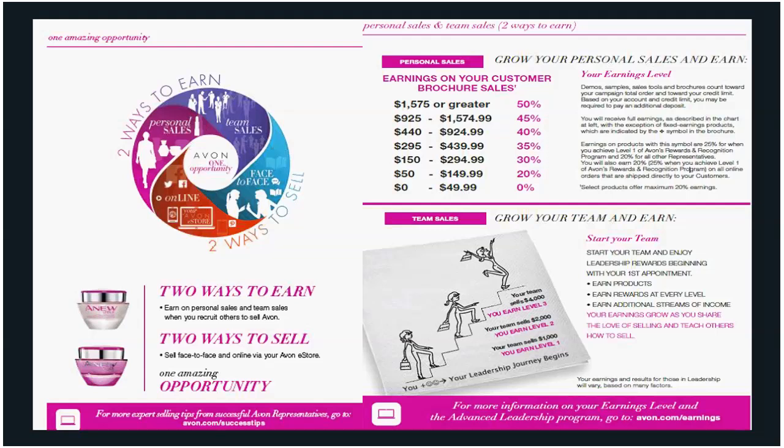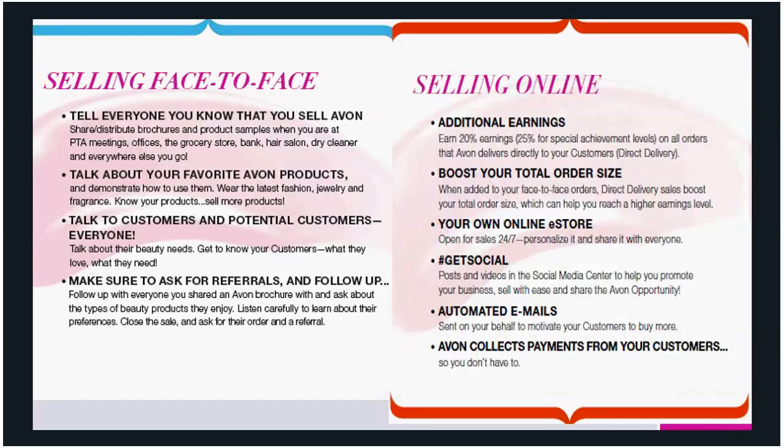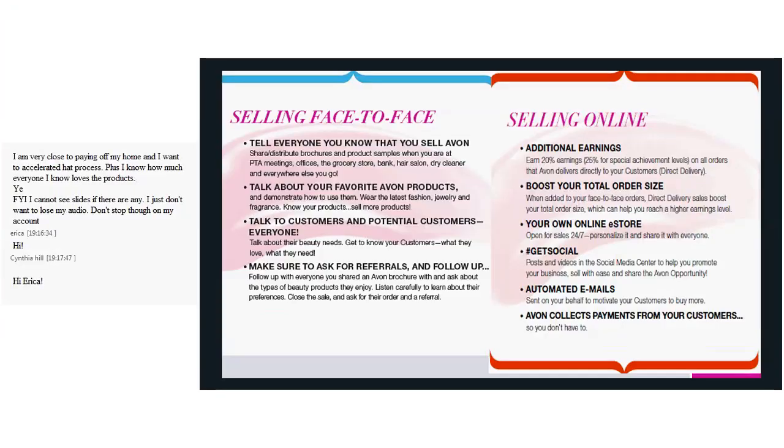And then, of course, starting your team, helping other people come into Avon and earn money, you can get a bonus and incentive and eventually earn a percentage off of what they're selling as well. So just a few tips on selling face-to-face, of course, telling everyone you know that you're selling Avon, and talk about your favorite Avon products. Wear the jewelry, the perfume, your makeup, your clothes, whatever it is that you like. Make sure you're using it and letting everybody know that it's Avon. And people will ask you, if you have a piece of jewelry on, oh, I love that necklace. And that's just a great opportunity for you to say, oh, wow, thank you, it's Avon. And it leads you into a conversation.